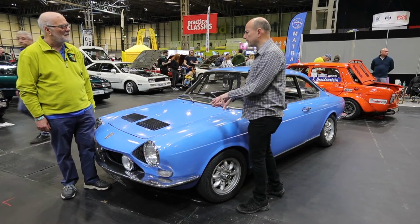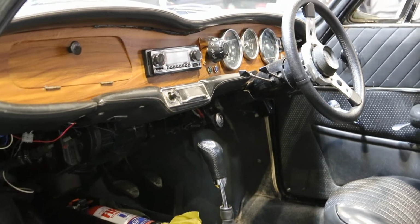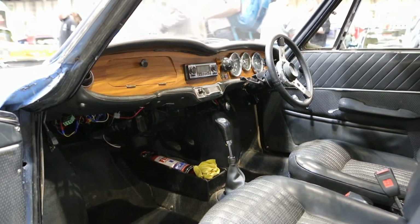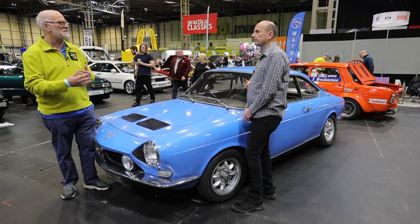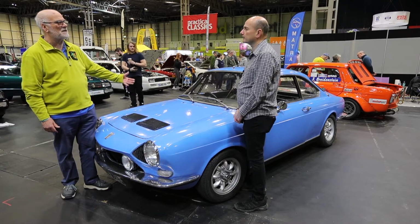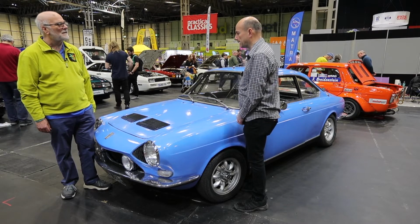So what year is this? 68. 68, okay. So what would this have been up against back in 68? I suppose it would be like the MGBs and the MG Midgets. And in France, they sold at a competitive price against those sort of cars. But once they came over here with the taxes, and then once they'd done the right-hand drive conversion, they were really too expensive. Yeah. Okay.